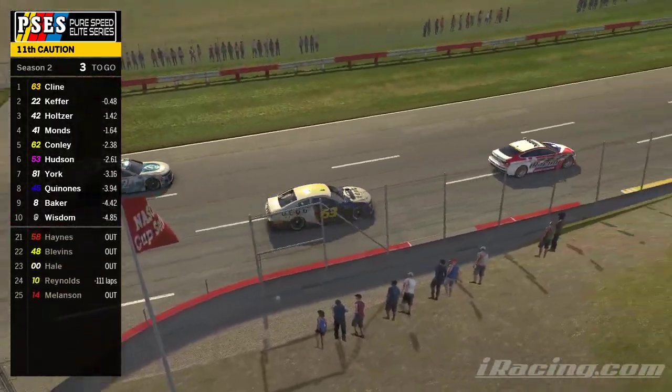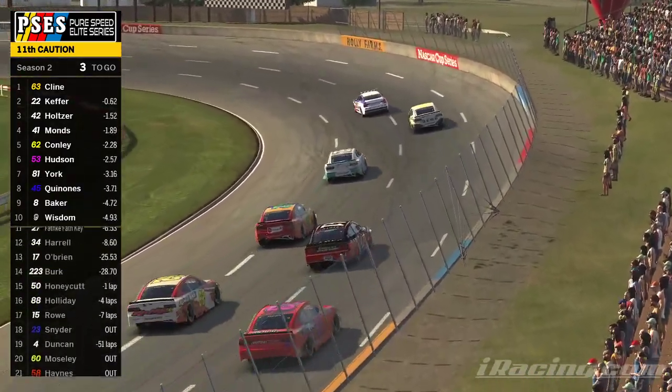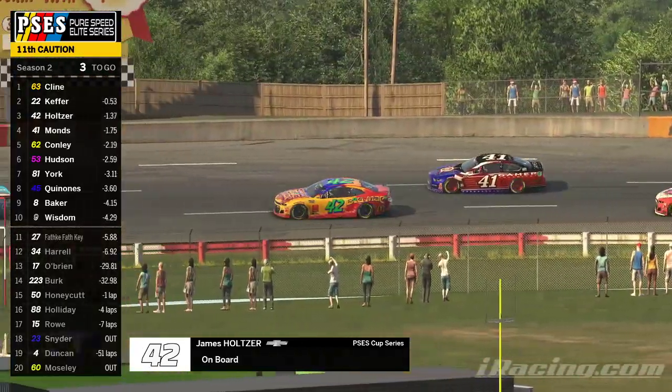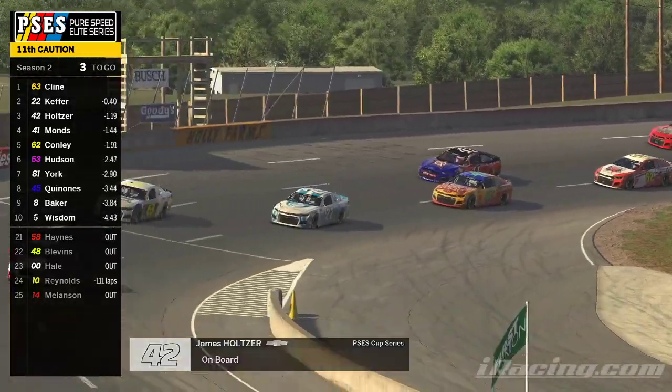But another car I'm watching is going to be that 42 of James Holzer, going to be on the inside there. I fully expected the previous restart for the 22 of Jason Keffer to get taken 3 wide. Now I absolutely expect that 22 of Jason Keffer to get taken 3 wide here on this restart.